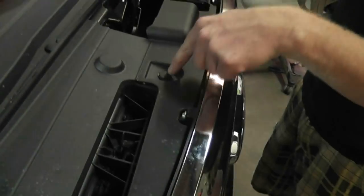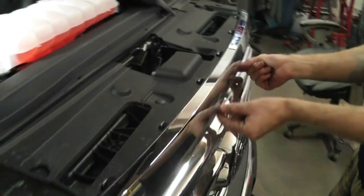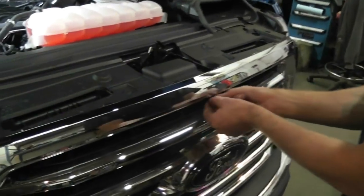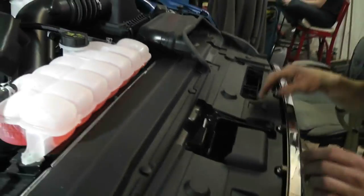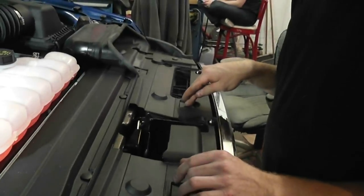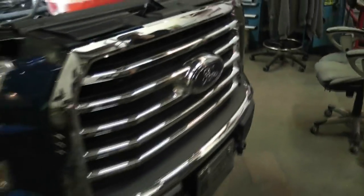For $89, I can get a plug and play kit, so no splicing wires or anything. It uses these two original push pins for the three little amber LEDs that the Raptors have. And I'm really thinking about it.